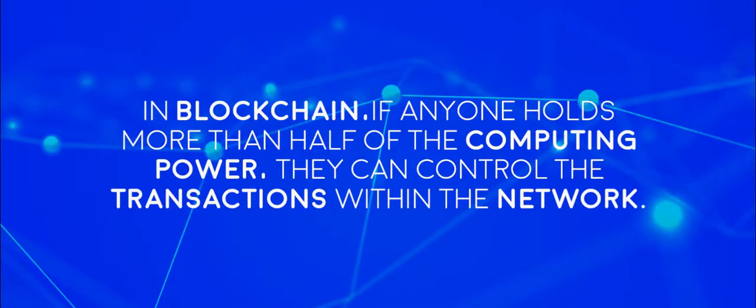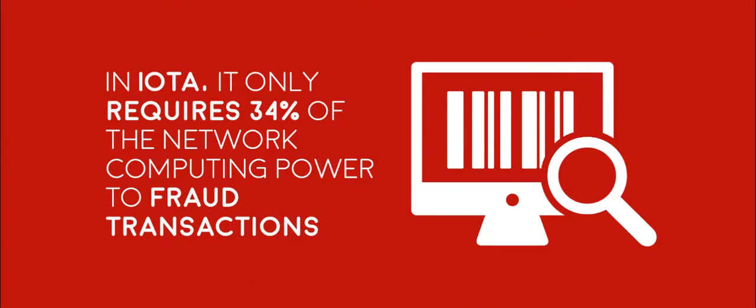What are the bad things about Iota? What are the cons? In blockchain, nobody can change or edit anything because it's all immutable. For somebody to do it, they have to have more than 51% of the network's computing power to go to a point in the chain and change the data and then change all subsequent data. You really need most of the power of the network, which is 51%. In Iota, this number drops to 34%. Anybody with 34% of the computing power of the network can mutate or change anything that is written in the Iota network. So that is a bit of a concern.